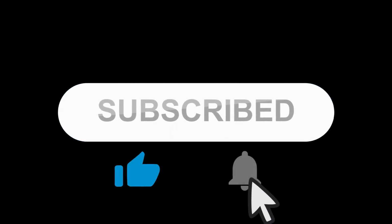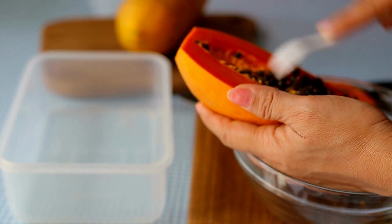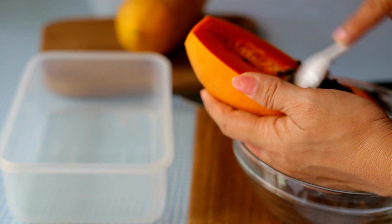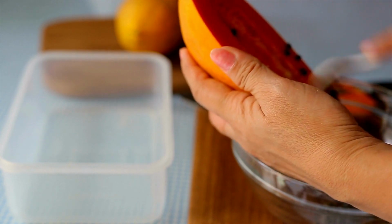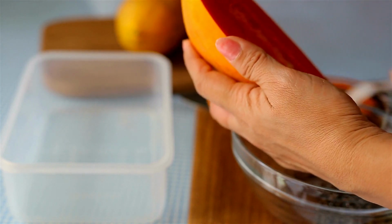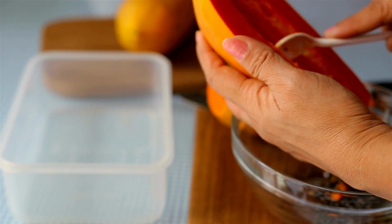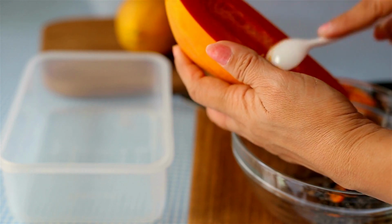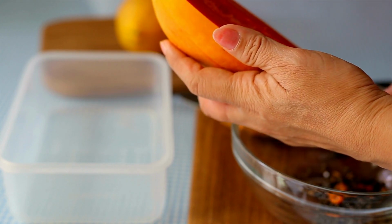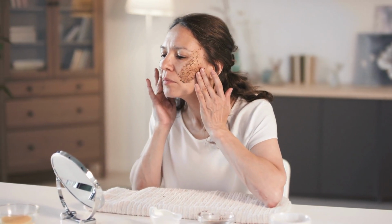Now, let's get started. Papaya is a tropical fruit with a host of skin benefits. Rich in vitamins, minerals, and antioxidants, this wonder fruit helps keep skin healthy and glowing. It also helps reduce signs of aging, fights acne, improves skin tone and texture, boosts collagen production, and even has anti-inflammatory properties. Here are 5 benefits of papaya for the skin that will leave you wanting to add it to your skincare routine. 1. Exfoliation.